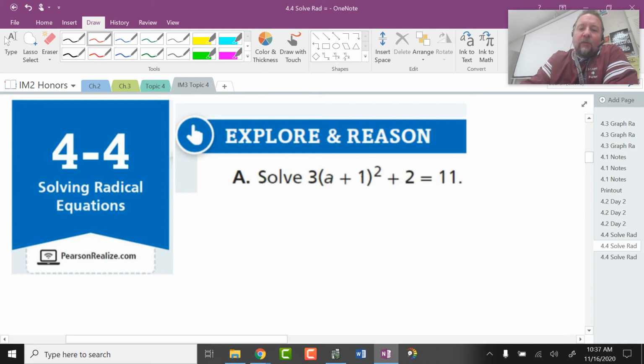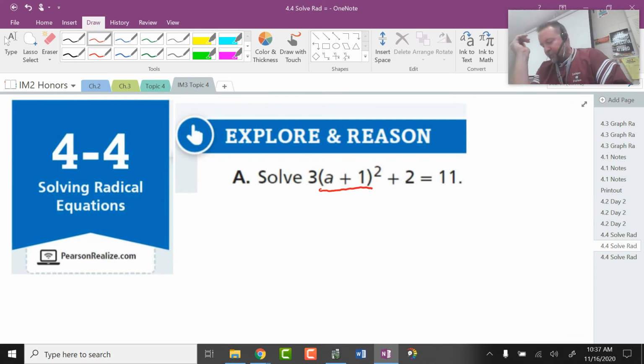No, it's a plus 1 squared. This is the solving quadratics where this was a specific method. The reason we're doing this is we're going to solve square roots, which the steps you're going to do here are very similar to. So, what did you do first on these kind of questions?